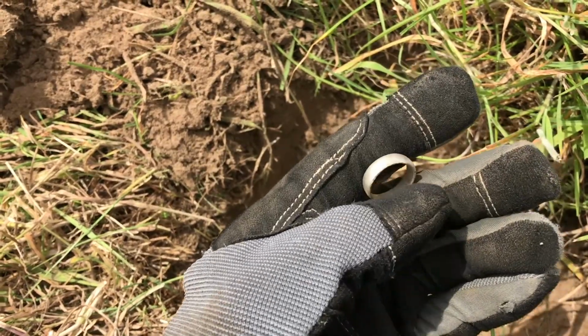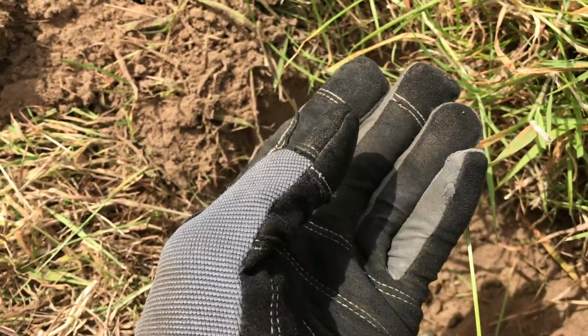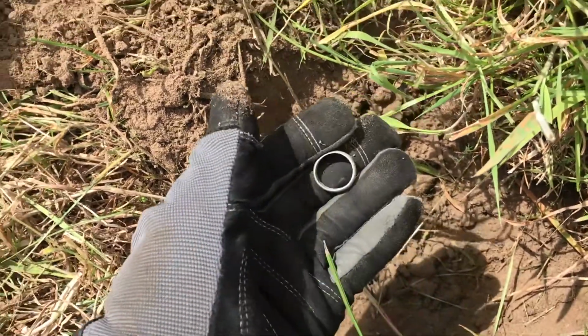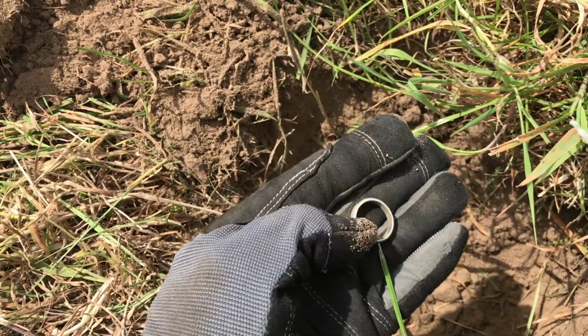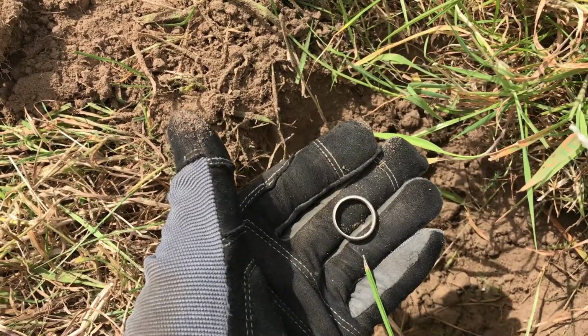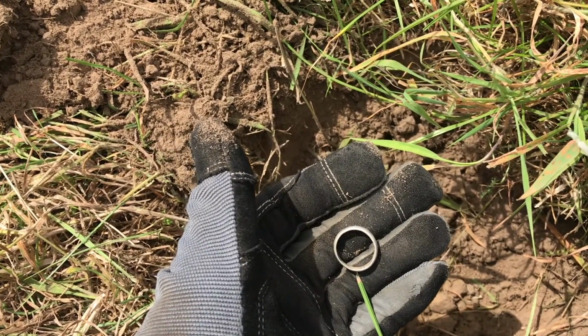So I'll give that a good clean when I get home, give it a bit of love and TLC once I finish dropping it on the floor, and that will take pride of place in my cabinet as my first silver ring. So hurrah! Shows always dig those funny signals, you never know what's going to come up.